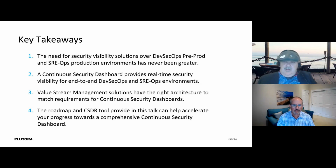The dashboard is really needed to get that visibility over the entire spectrum of activities in the value stream, from planning into operations and everything in the middle. The value stream management solutions have the right architecture to implement that, so you don't have to start from scratch. That's a great way to start your DevOps, your continuous security dashboard implementation. And use the roadmap approach to get there, so you don't have to, again, invent a process. Follow a logical process, and you're going to be more successful than if you just try to dive into an implementation without thinking it through.